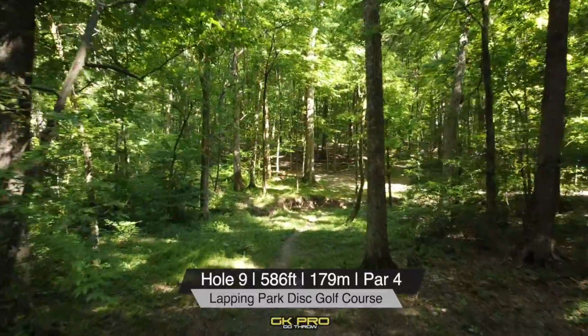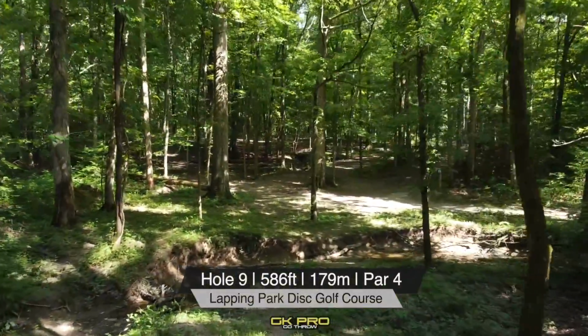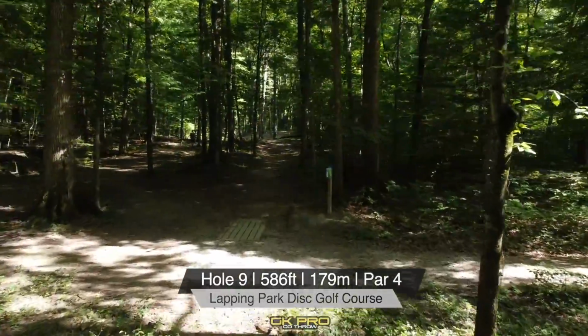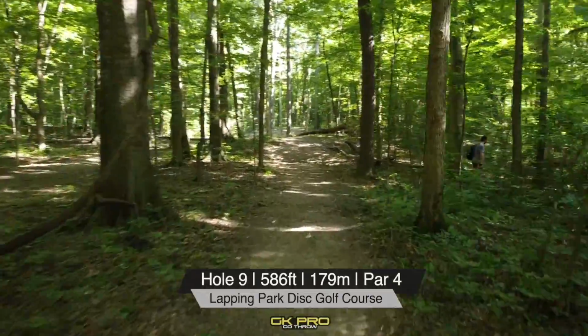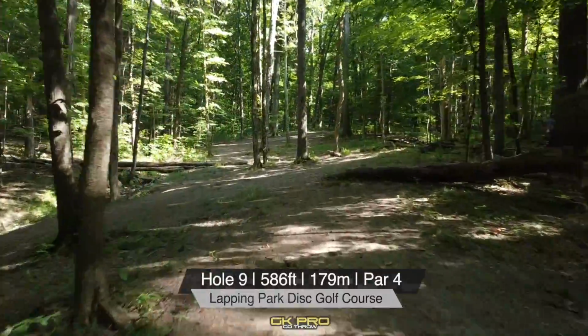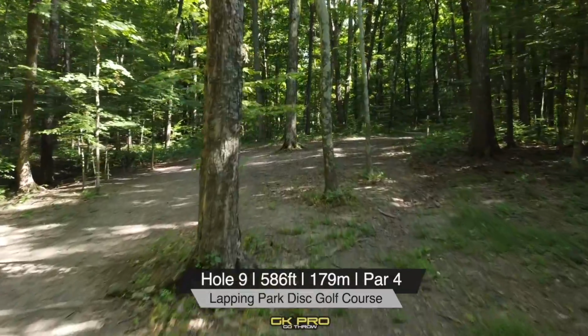It's a par 4. Really, you just want to get across this creek on the tee, and you'll have 2 gaps. This one where the tee pad is pointed and the drone is going towards, or there is one on the left-hand side that you can also get up to the basket. But the most important thing is just to get across the creek on your first shot to give yourself a look.